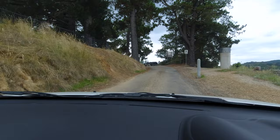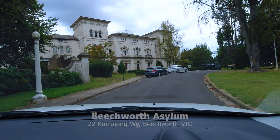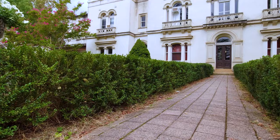The Beechworth Asylum is a historical site that has earned a reputation as one of Australia's most haunted locations. The asylum was opened in 1867 and was originally known as Mayday Hills Lunatic Asylum. Over the decades, the asylum went through numerous changes, including expansion and renovation, but it eventually closed its doors in 1995, marking the end of over a century of service.